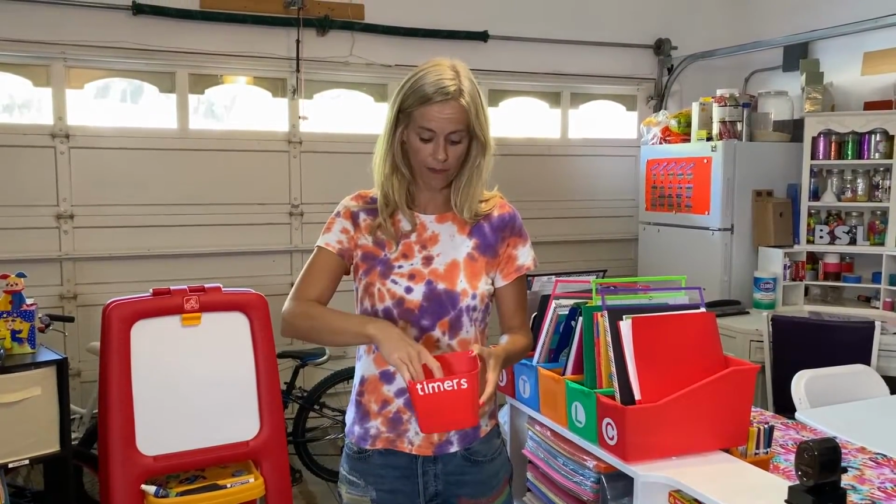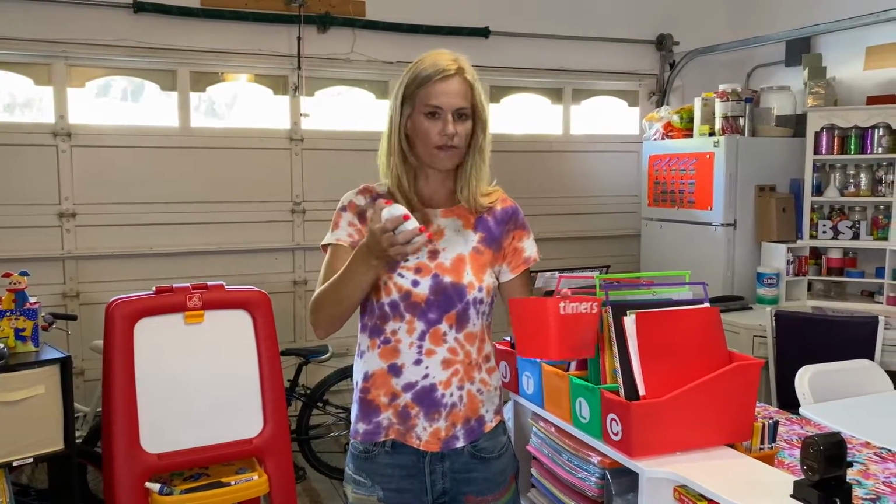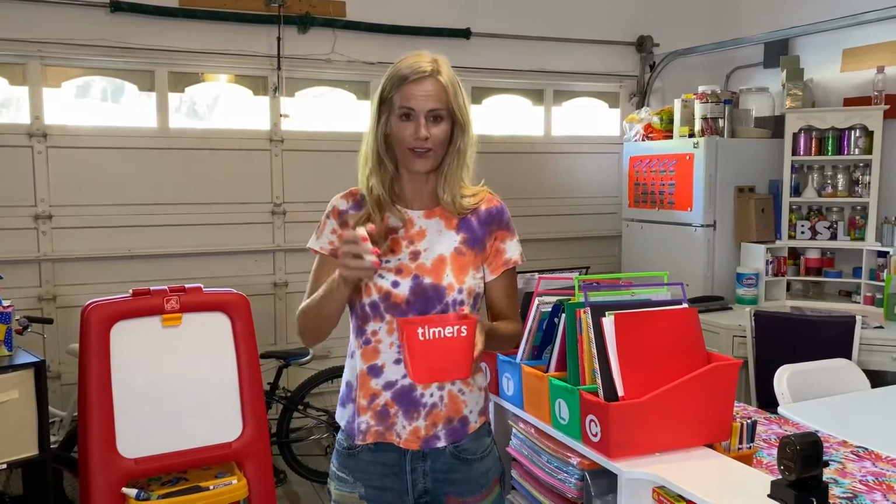So this is our box of timers. I have a couple of kids, so we need more than one timer. Simply set it, and they can go off to a reading nook, or they can go wherever they need to go. They can be here, and you're not asking me how much time is left. The buzzer will go off when you're done.